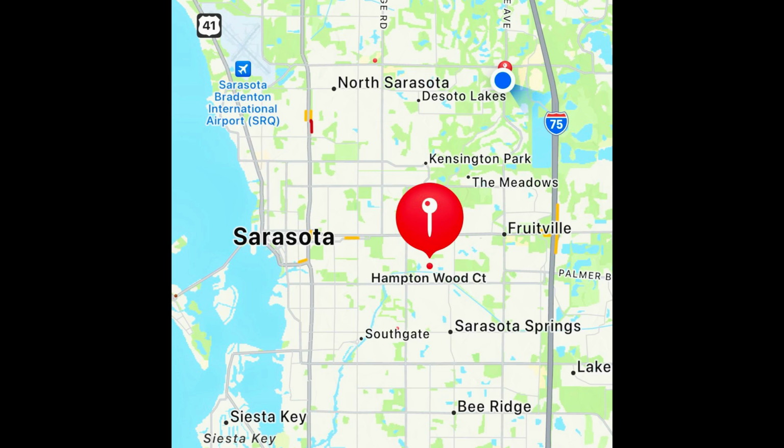Woodland Park, Sarasota, Florida, great neighborhood, affordable. First of all, where is it? So it is located just south of Fruitville, right in between Beneva and McIntosh. Very convenient to downtown, not too far from I-75 if you need to commute. And actually the beaches are not far either.